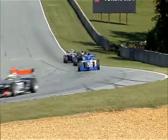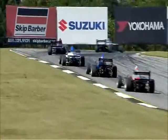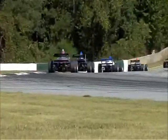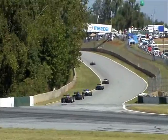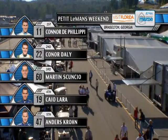Really hard to say. The one thing I am noticing is that car looks nervous. Now Vautier trying to hustle that race car, get himself back into contention here. We're not quite to halfway at Road Atlanta. Season finale for the Star Mazda Championship. This one will decide the Visit Florida Cup, and Connor DeFilippi has led all the way.